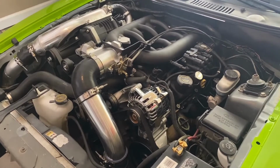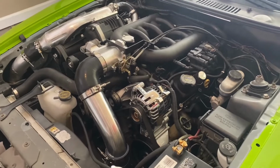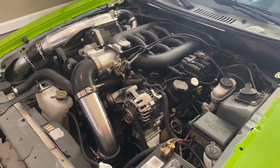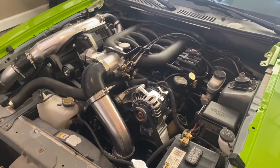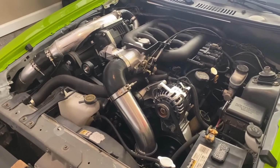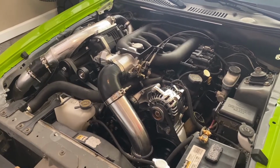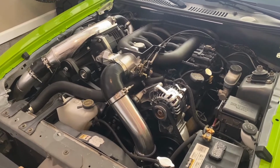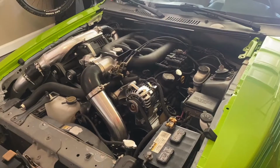And I will finish by saying this is a stock internal engine. The motor has roughly 120,000 miles on it at this point. It was parked running with the old blower on it, never broke, and it was started up running, still hasn't broke. It's a stout motor. They handle well as long as you don't push it past its limits.